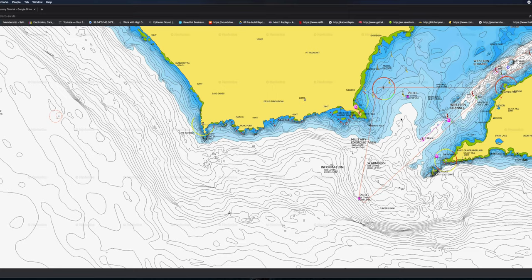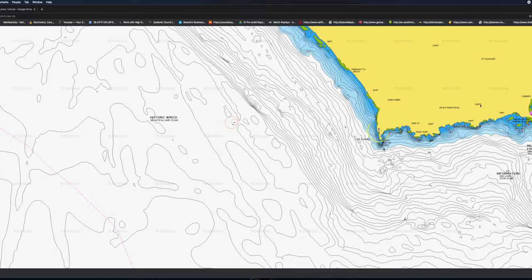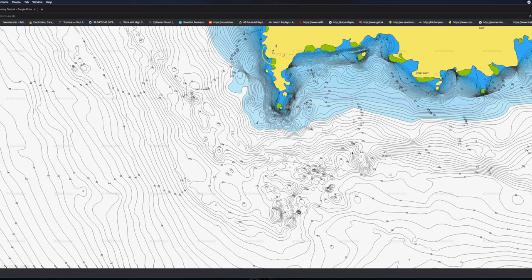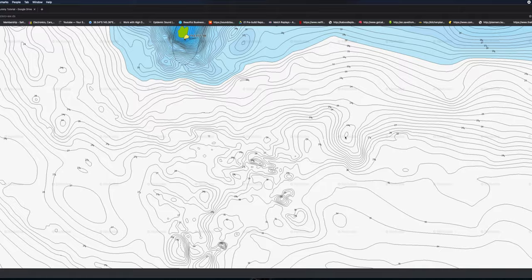From there, you don't want to travel too close to Flinders, but we travel straight out and around to a place called Cape Shank, which is right here. Out from Cape Shank, it's about 24 metres and we can see a huge drop off either side. That's a spot we've sat a few times. In fact, that's a spot from one of our videos where I called, This Is It. This is a spot.